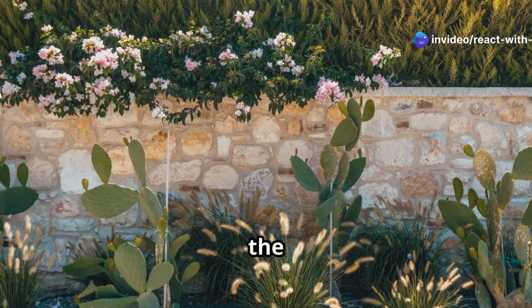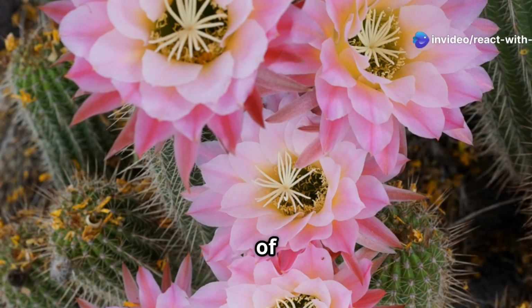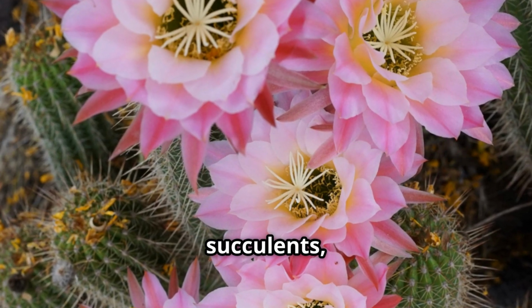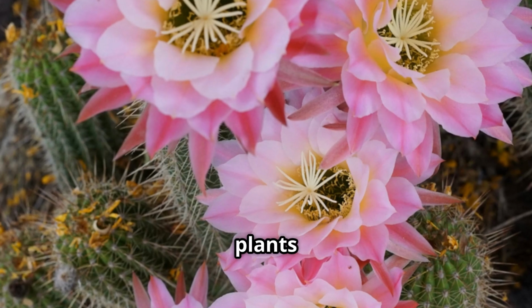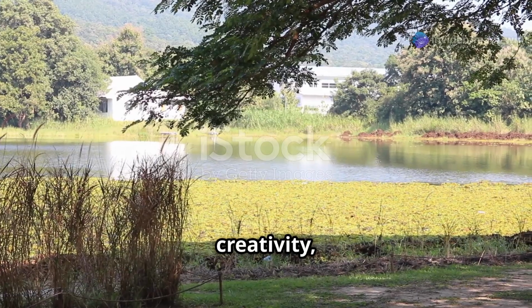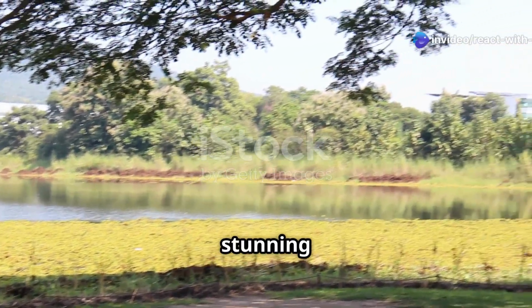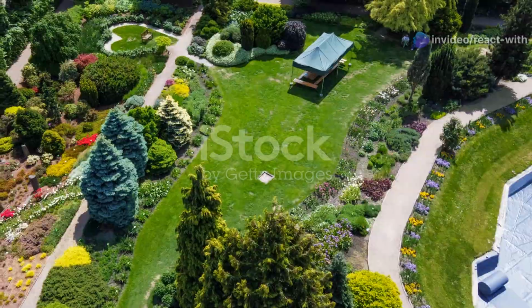And let's not forget the sheer beauty and diversity of these gardens. From the architectural forms of cacti to the vibrant colors of succulents, drought-tolerant plants offer a stunning array of textures, shapes, and hues. With a little creativity, you can design a water-wise landscape that is both visually stunning and ecologically responsible.